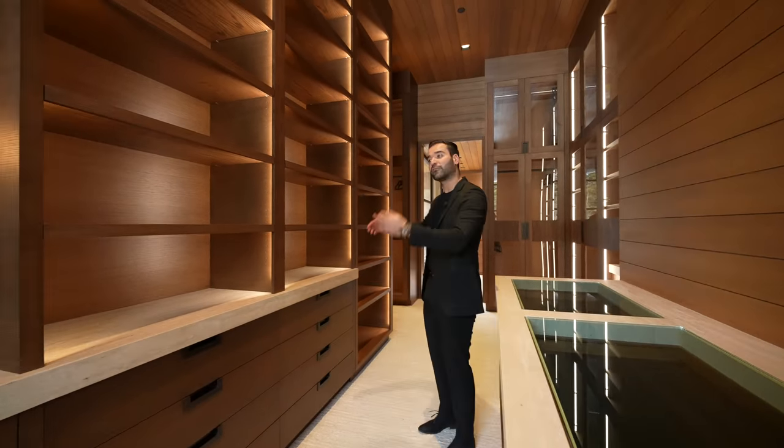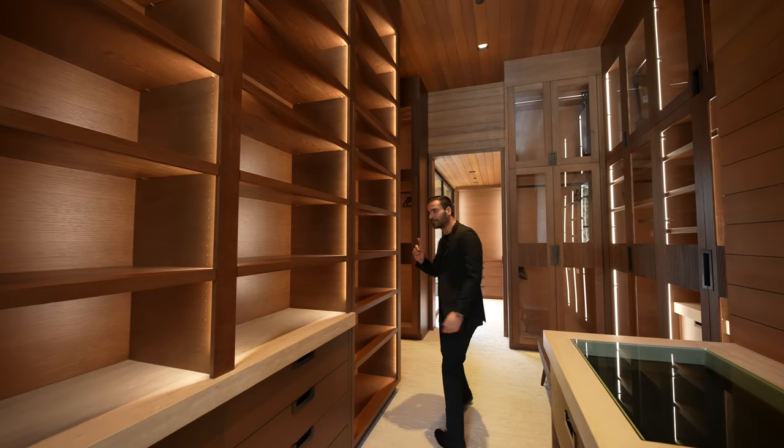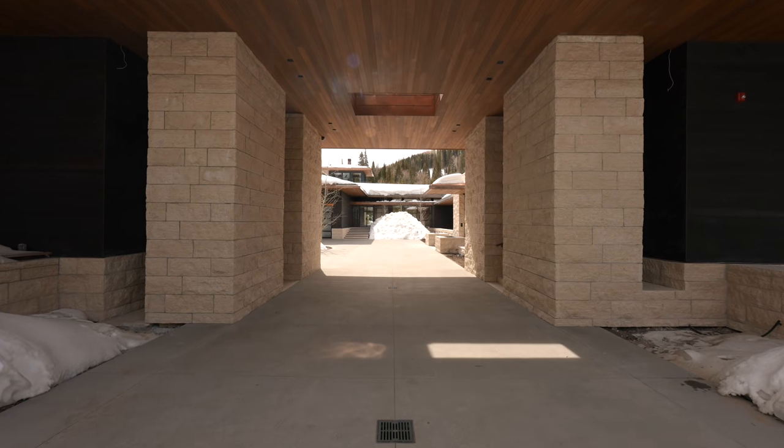Coming back to this section, a lot of open shelving, LED lighting, drawer setups, and I wanna talk about a really interesting detail here. We mentioned it earlier at the motor court.